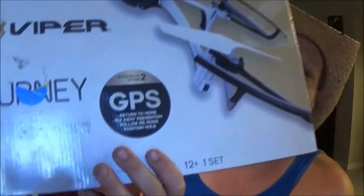And it is GPS. Now, on the bigger drones, we asked her what they had on them. She said she had $40 on the drone. So I looked at it. And, you know, they don't want you opening them. It's liquidation stuff. They don't want you opening the stuff there. But if you ask them, they will.